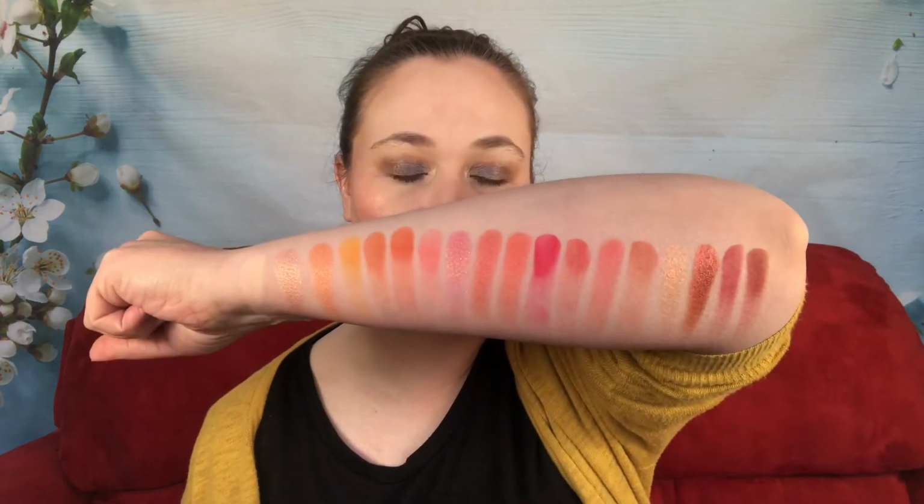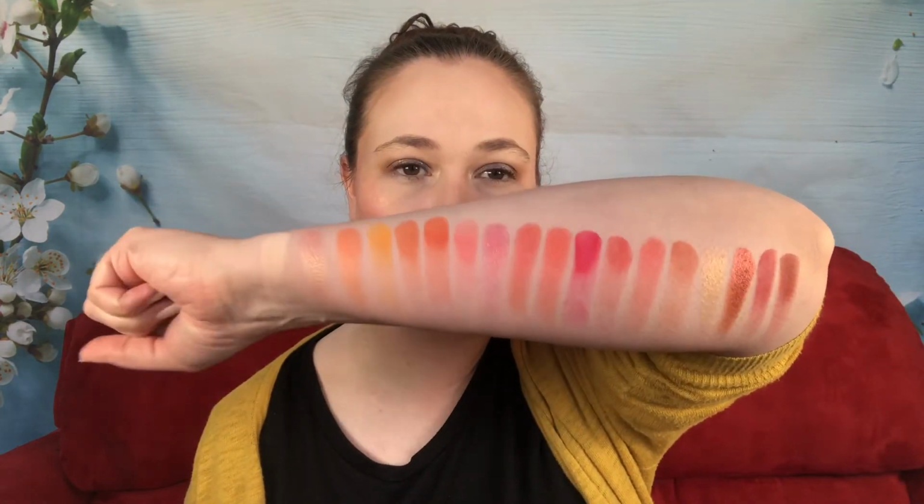I'm not sure which ones are. So some of them are not considered eye safe in the United States, but they are in Europe and in other places. It just depends on what dye was used in them. So that's what they all look like.